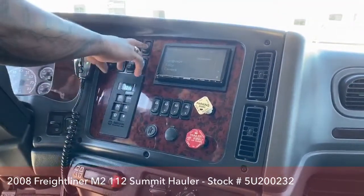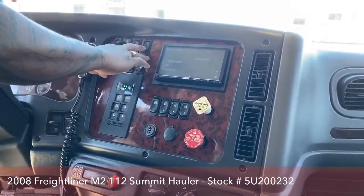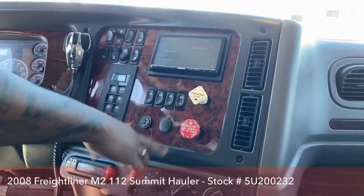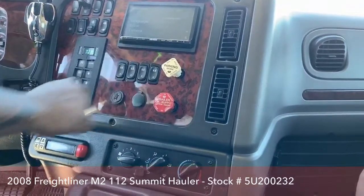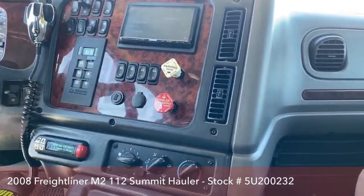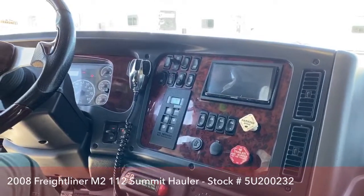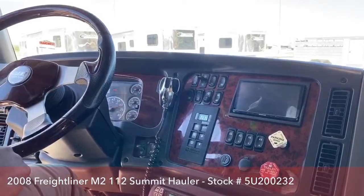Mirror heaters, so you see that orange light come on. So like I said, everything right now is on, so you could just turn that off, and you know those things are off. USB ports with that trailer supply. This is the control for it, and this doesn't have a park, so I'm just going to show you guys here quickly some cool features here. I'm going to start the truck, so it might get a little loud, so bear with me with that.